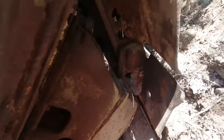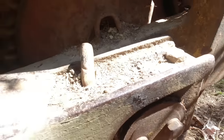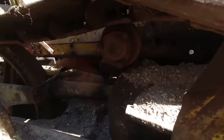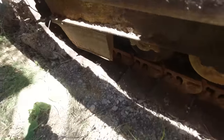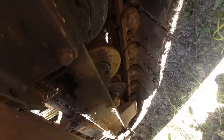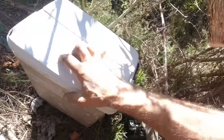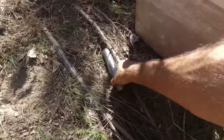Sprockets engaged on the pins. Everything looks good. That's all lined up nicely. All the rollers are lined up. That's looking pretty good. It's nice and cold, so that's shrunk down. And I'll knock that in.